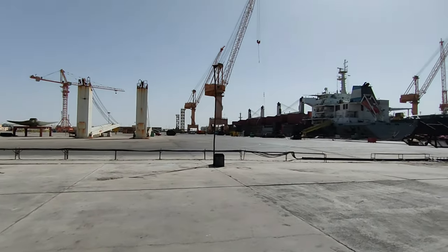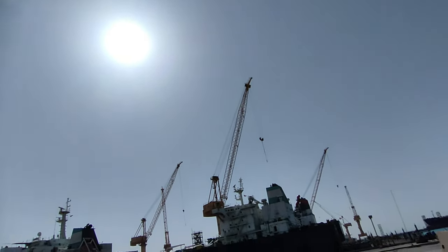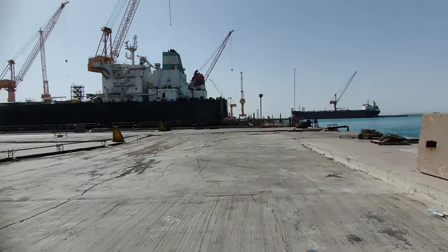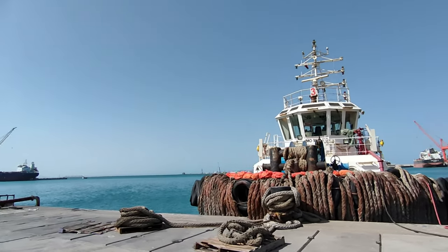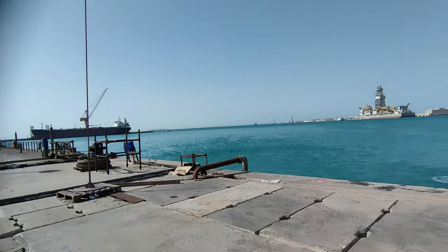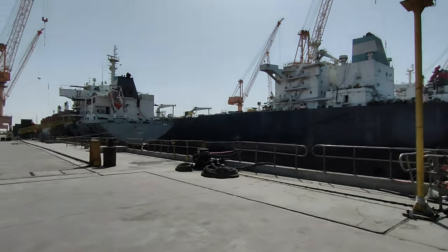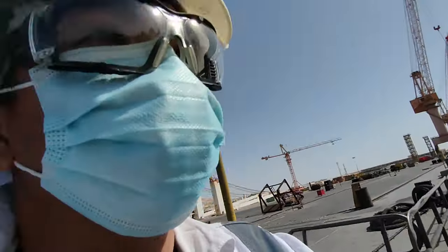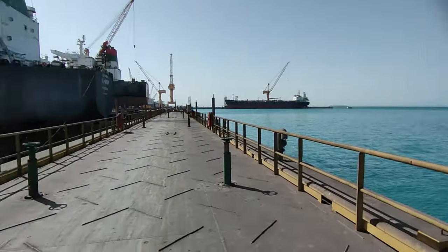So this is life here in Oman with very, very hot weather, and they're working all day, all night here in the shipyard. So imagine the people working here. It's really hard. This is also the tugboat that is used every time a vessel comes to drydock. I'm working hard here because I am going to witness some of the repairs on our rudder that was also damaged. So literally I'm here, and the vessel is over there.